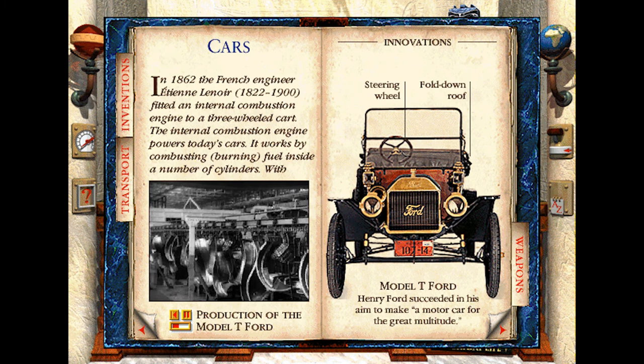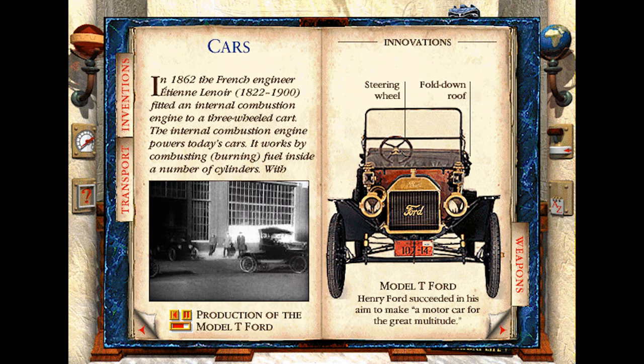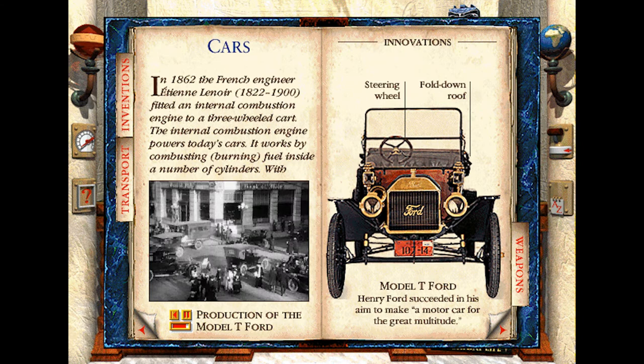Ford cut the production time for a car from several days to a few hours. This lowered the cost of the Model T so that more people could afford to buy one. By 1920, half the cars in the world were Model T Fords.